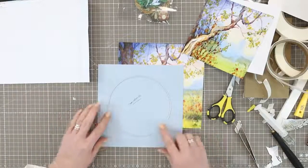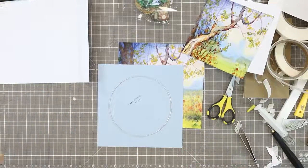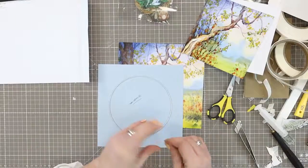It's no camera trickery or magic. It's all there for you to see. I might get my low-tack tape.